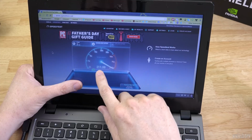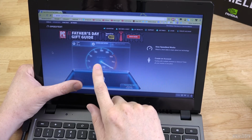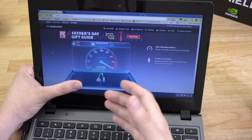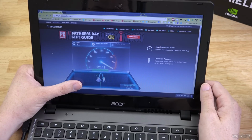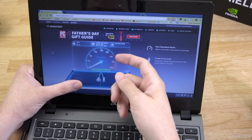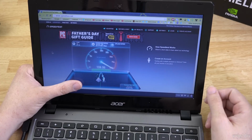So over 200 down. That is extremely nice. That is beautiful. I do have Google Fiber, so that is the reason why my speeds are so good. But this coming from a $299 laptop that runs Google Chrome, that's just phenomenal. I'm very happy with the Wi-Fi of this thing, and I can watch YouTube videos and there won't be any lag at all because it's going to be able to keep up with my internet.